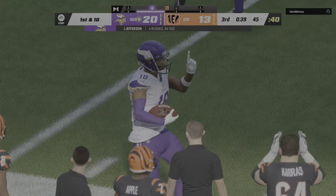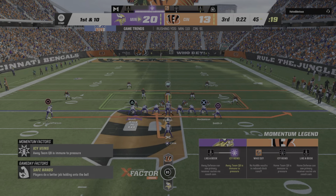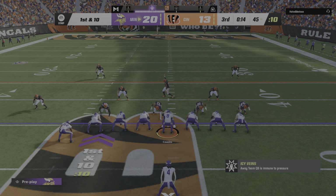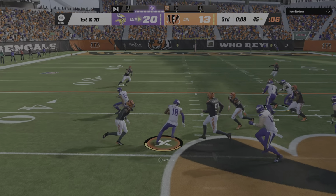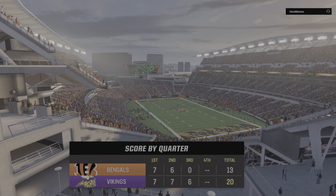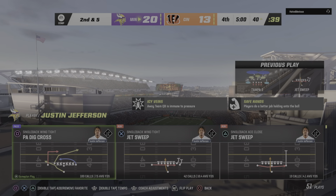And some room to run now. And out of bounds on the other side of midfield at the 45. That's a good way to start the drive. 17 yards and a first down. Jet sweep. Here comes Jefferson. Trey Hendrickson, the one who gets him on the ground. And they're not going to get to the line to run another play. So we will switch ends as the third quarter has come to a close. We'll return with more after this. You're watching the NFL on EA Sports.